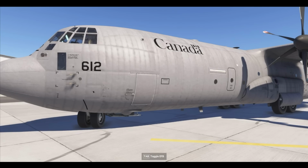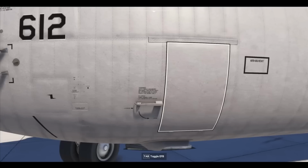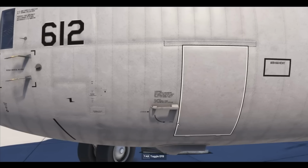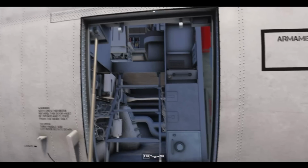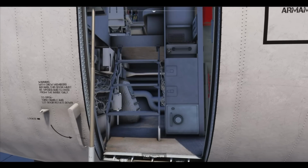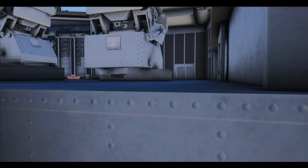Yep, and we'll continue developing it as it's released and make it into an absolute thing of beauty. So here we can come up to the crew door, open it up, and we can see the avionics well. Here's the nose wheel well. All right, here we go. We can close that door later from the inside.